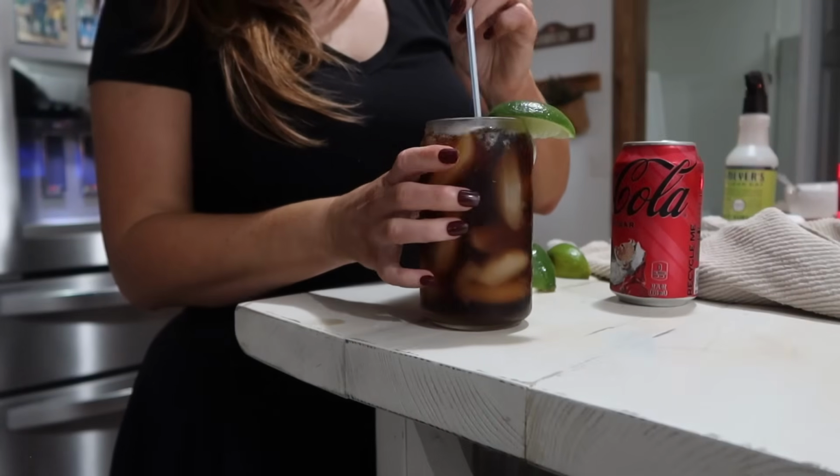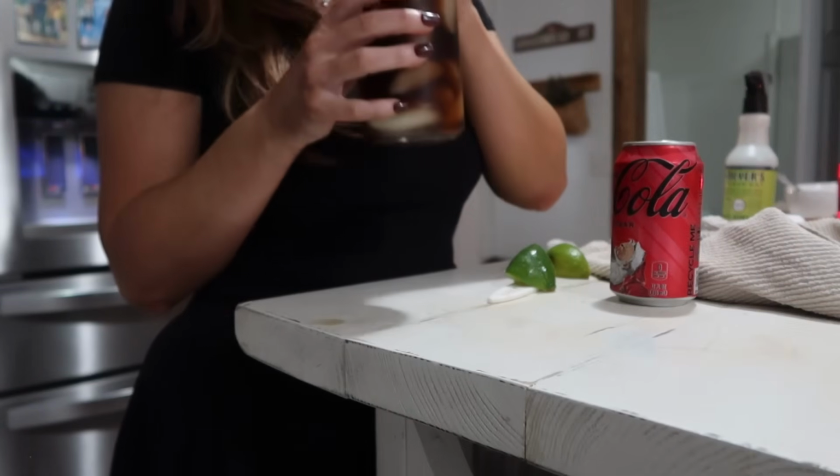Coke Zero and lime has been my favorite lately. A lot of people do it with Diet Coke, but I'm not a Diet Coke fan. I would much rather have Coke Zero.